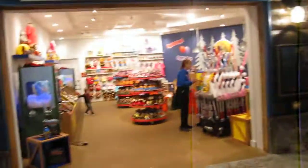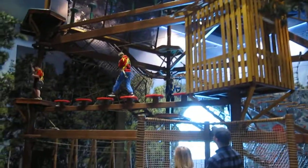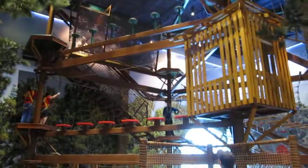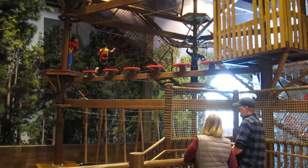This over here is a Build-A-Bear Workshop for the young ones. That's not really my cup of tea. You might recall there used to be a coffee bakery shop here, but Wolf got rid of it and built this road course, which is on my bucket list of things to do. I have not done it yet. I only did the road course at Great America once before they took it away.